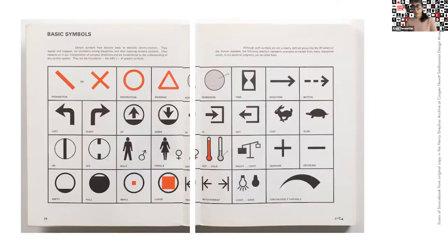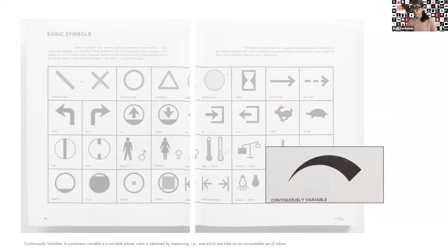Back to the beginning of my presentation. Did anyone recognize the symbol I had up in the second slide? Here it is again in the category of basic symbols from the source book. Slide 44, please. It is a symbol for continuously variable.